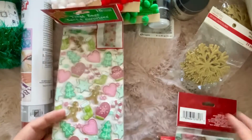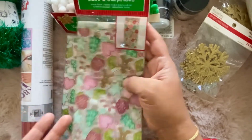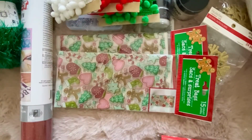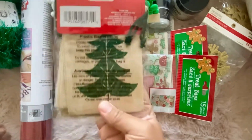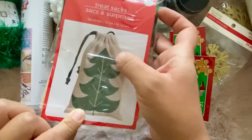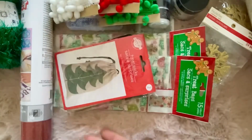And then these are the ones that I found when I went. But I'm actually looking for the paper bag ones. I think they have paper bag ones. I'm not sure if these are it or the paper bag ones because I've only seen them in videos. And then I also got these little canvas bags. I was thinking you can decorate the little tree with pink pom-poms and red pom-poms, or add glitter to it. I thought it would be cute.